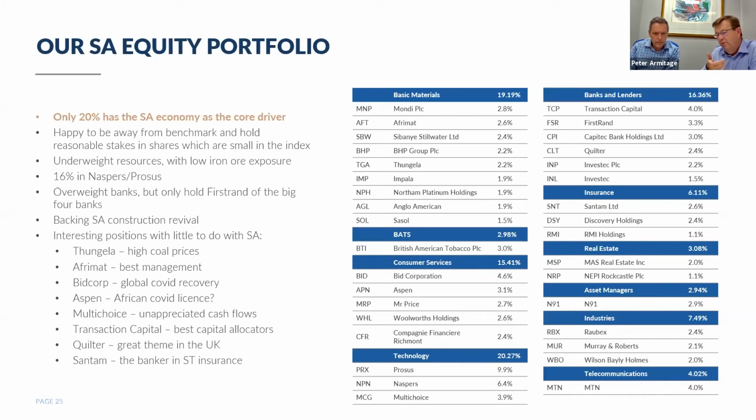Whereas internationally, we can find an Epi Rockcastle, which has a 7% euro yield growing at about 5 or 6%, that gives you 12, plus whatever rand weakness comes through over time. And Mass, we just think is a very interesting investment opportunity. So then we get through to individual opportunities, which don't really fit into any particular category or theme.